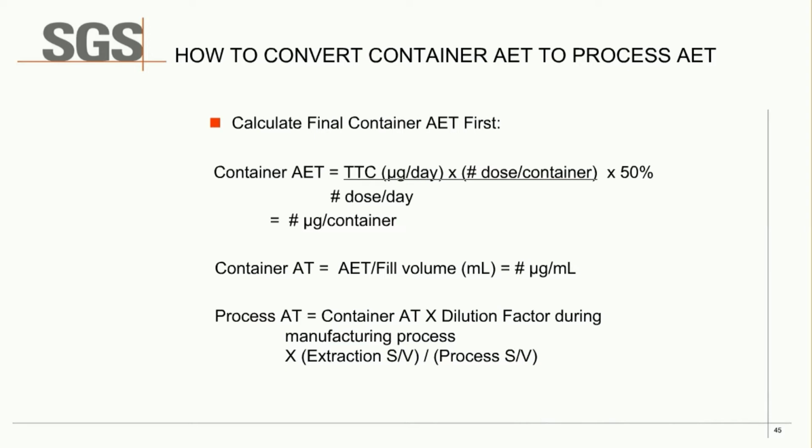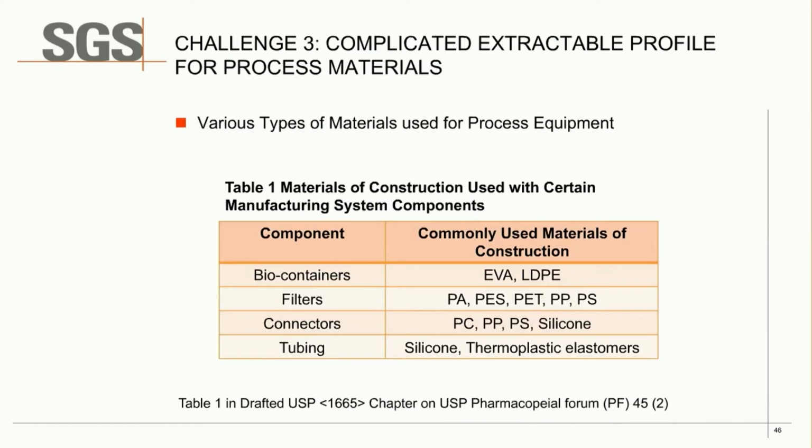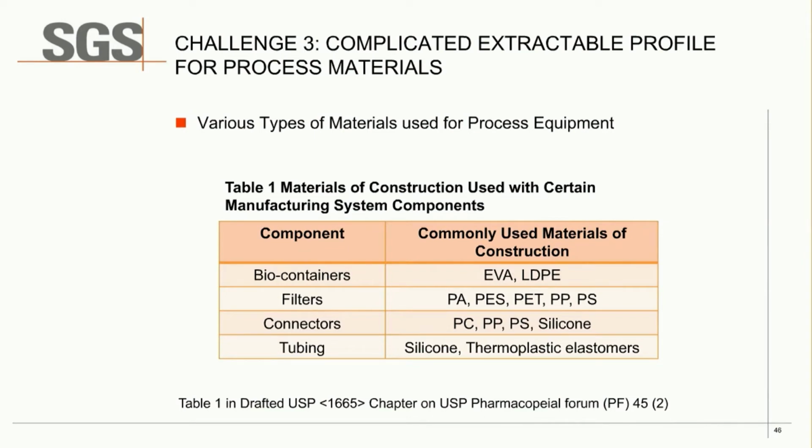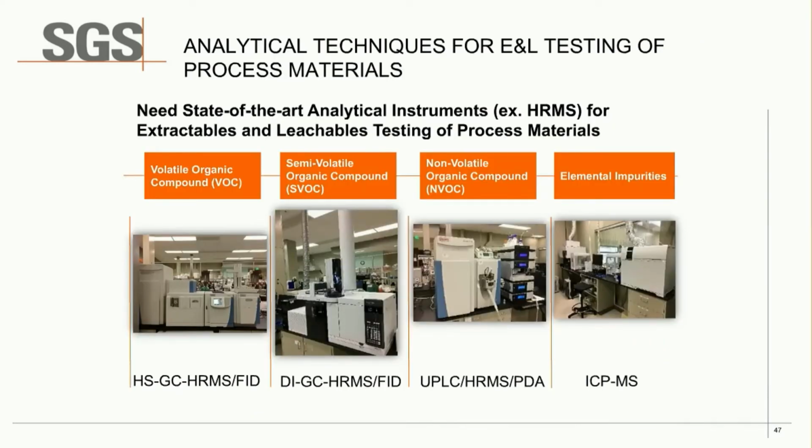Another challenge we have seen is in the testing. For testing, we normally see a complicated extractable profile for process material because they use all types of material. You can see this table from the USP <1665> draft, which shows some of the common process components. Various types of material can be used for filters, tubing, connectors, or containers, so this can generate a very complicated extractable profile. It is necessary to have state-of-the-art analytical equipment, for example high-resolution mass spec, for extractables and leachables testing of process material. So this is the testing flow we have.